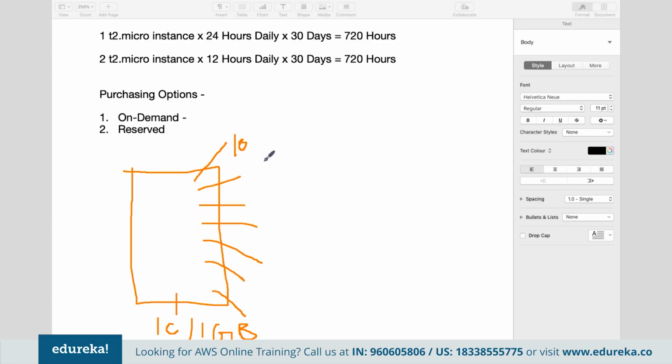Although the pricing here is going to be less, because when we have multiple applications deployed on the same server, that is called a shared tenancy. Obviously here we are compromising on the performance, but we save a good amount of money because we are using shared resources.